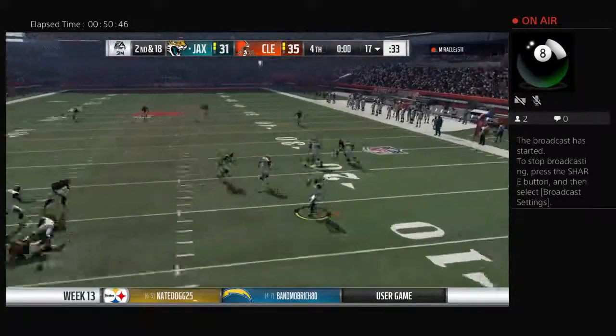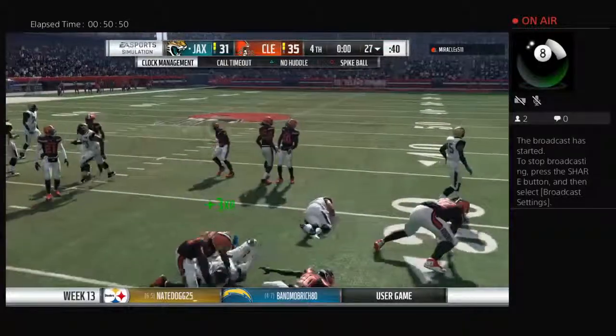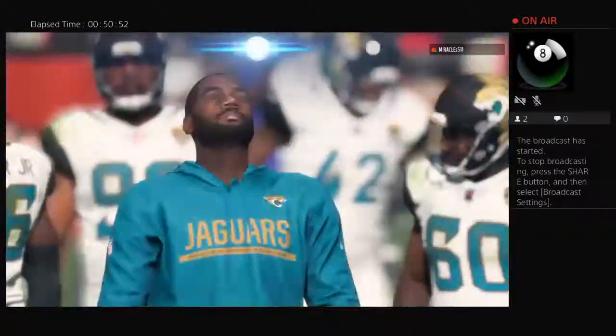One last throw here for Luck. On the right side, it's Hilton with a catch. And they'll bring him down at the 27-yard line.